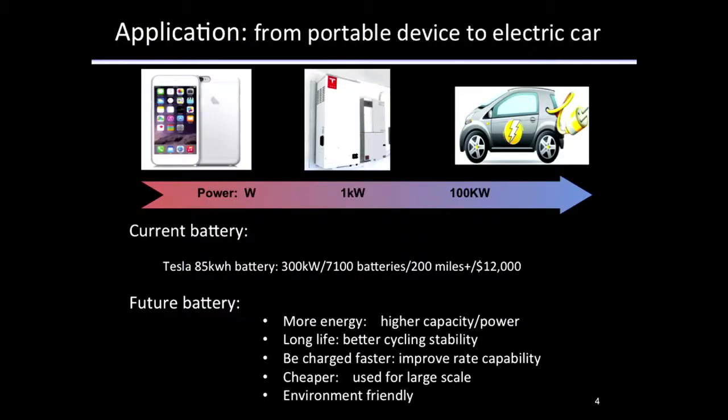In addition, the lithium-ion battery is very low maintenance. It also has a very low self-discharge current. So those make it a huge success in portable devices. Let's show in here. For the portable devices like our cell phone or computers, the power of a battery is about several watts or tens of watts.